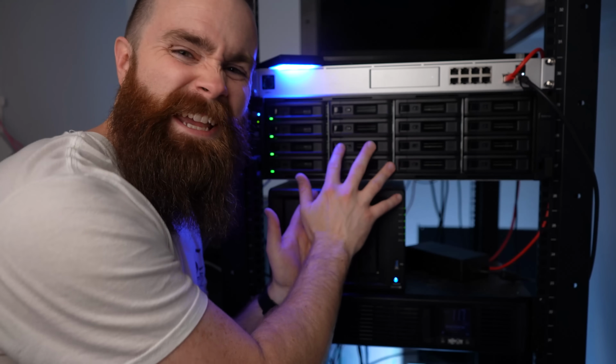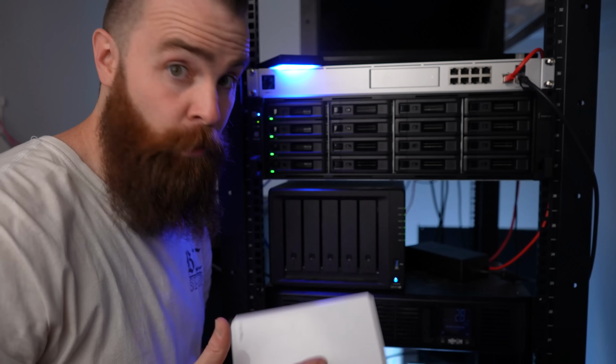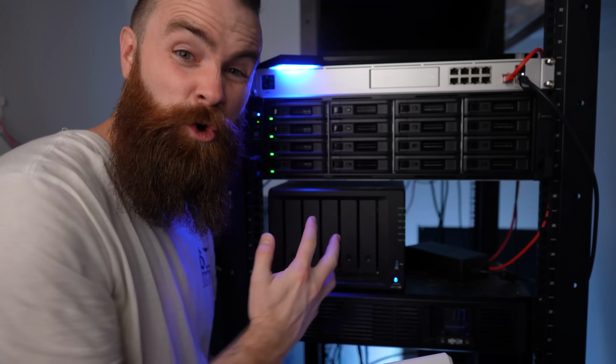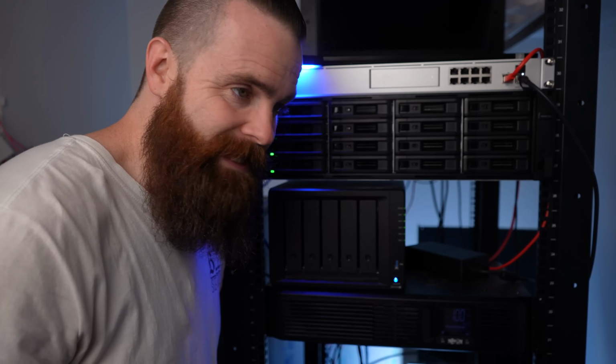Now, maybe not one as big as this. Maybe, I don't know. It could be something as small as this one. Or as small as this one. So in this video, I'm gonna convince you why you need a NAS in your house, in your business, whatever. And I'll show you how my NAS here is crucial to how I run my YouTube business. So yeah, let's get nasty.